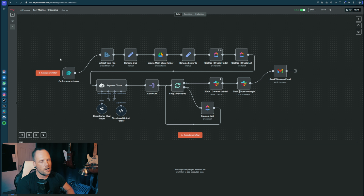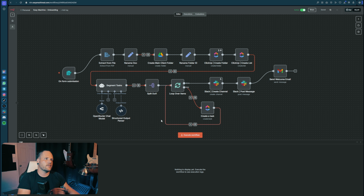It creates a shared drive folder for you and the client to share files. It creates a folder in ClickUp, or I usually use Notion, but it gets it set up so that the client has a shared space that they can see with you, leave notes, just kind of check progress, all that stuff. And the beauty is this here adds all of your onboarding tasks and builds a checklist in whatever tool you're using, right?